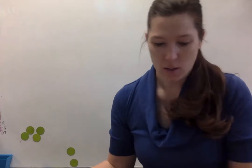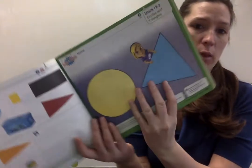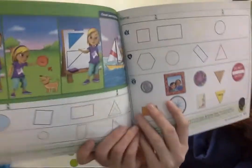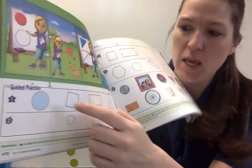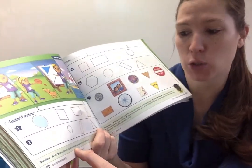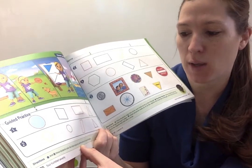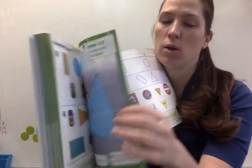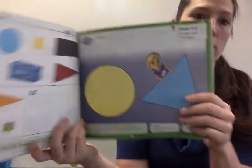Today in math, we've got two different skills we're working on, identifying circles and triangles in your math book today. So page 470, you'll start here. It's pretty simple today. You're going to just follow the directions at the bottom. It says color the circles in each row and then mark an X on the triangles. So you're focusing on circles and triangles.